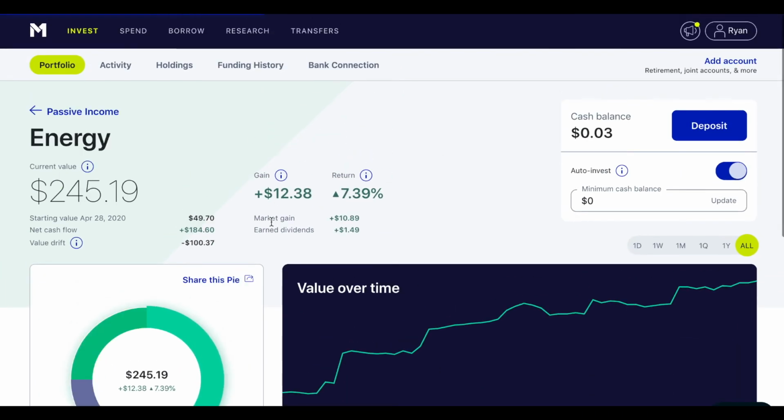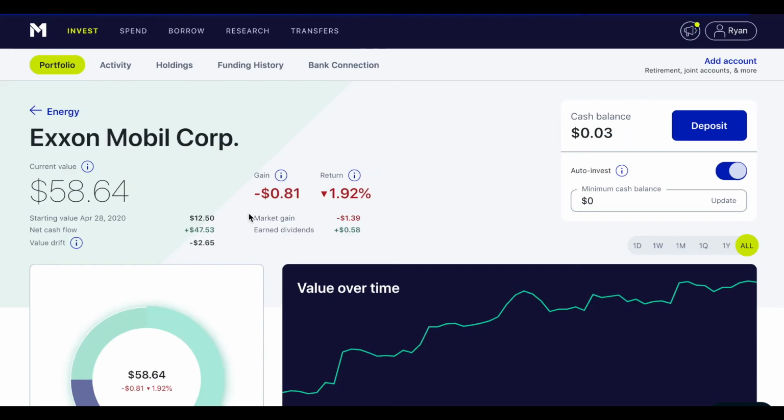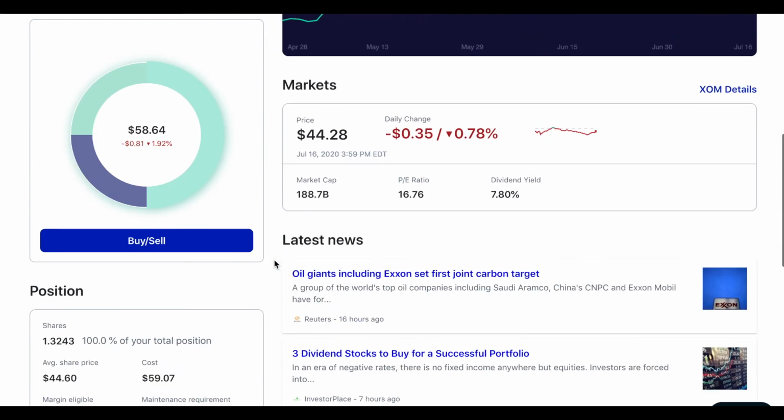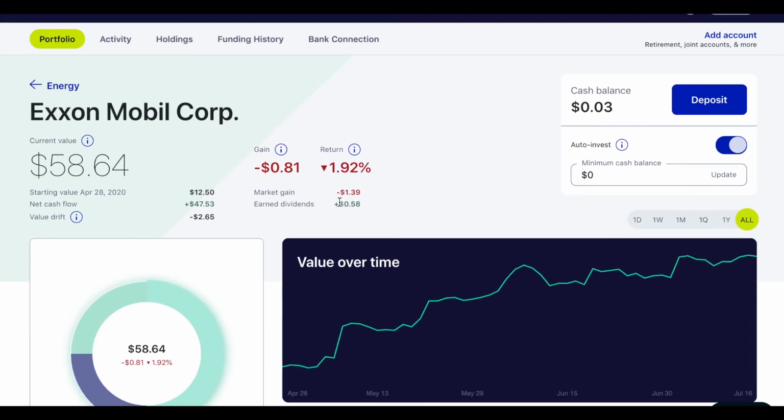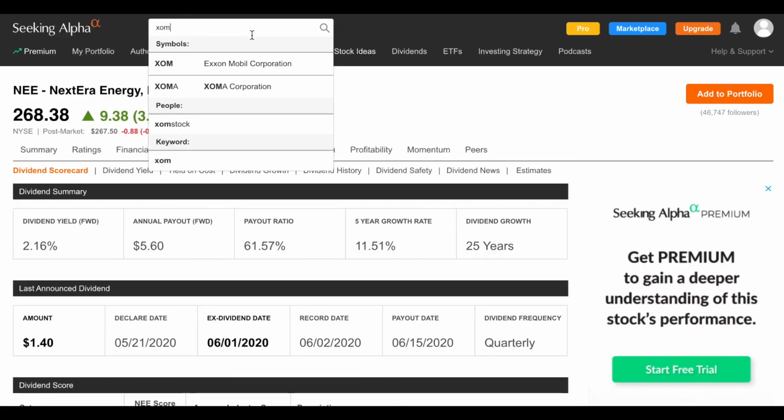So jumping over to Chevron. Actually, ExxonMobil. ExxonMobil, I have $58.64 invested. Currently own 1.32 shares for an average share price of $44.60. It's trading at $44.28 right now. And as you can see, I have collected a dividend from them. Ticker symbol for ExxonMobil is XOM.